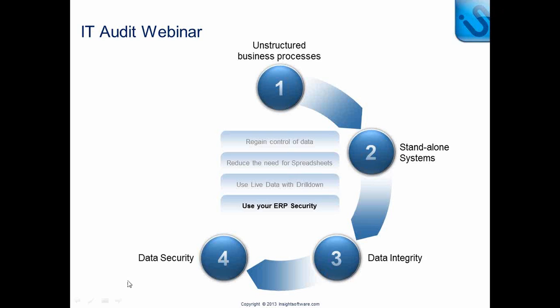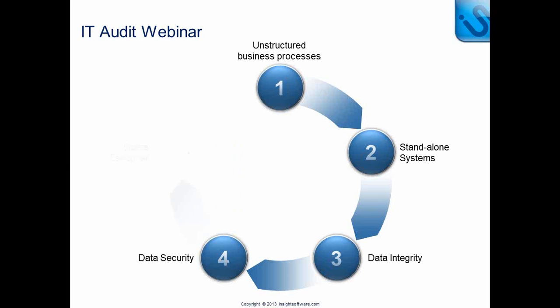So the key message with data security is use the security you've already got. Use your ERP security to lock down and control what users can see. Don't give them the opportunity to break your ERP security.